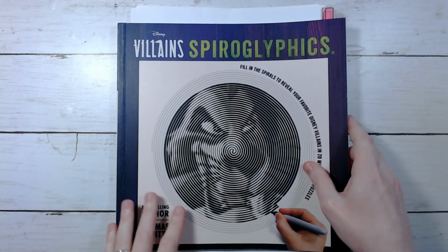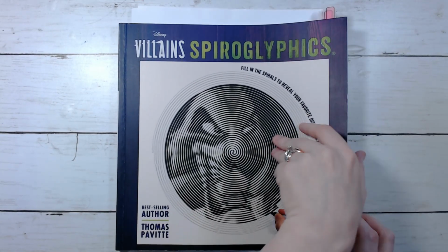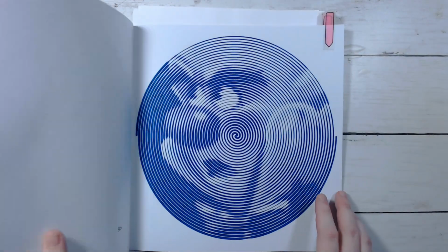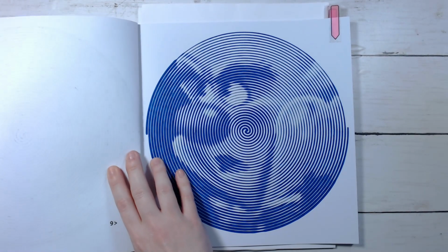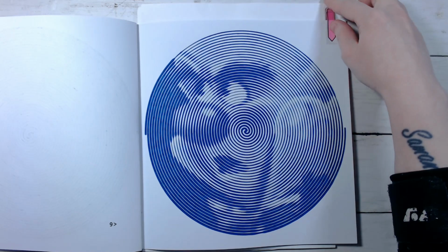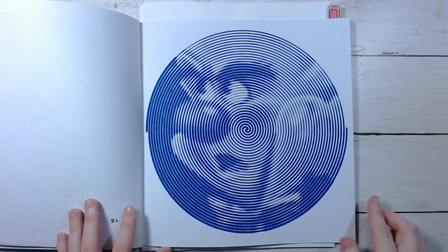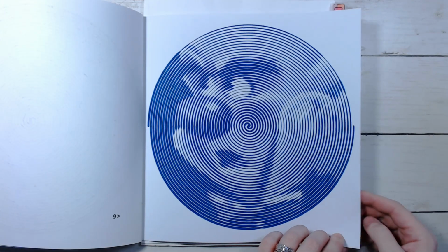Then I've got some spiroglyphics that I did. And I did 4, I think. I like to do these in between my pages. So I did this dude. I don't even know this guy's name, but I did that one. I don't remember what he's called.